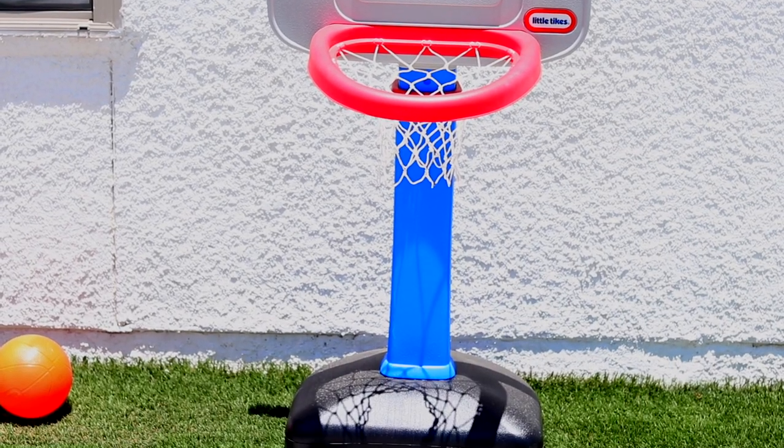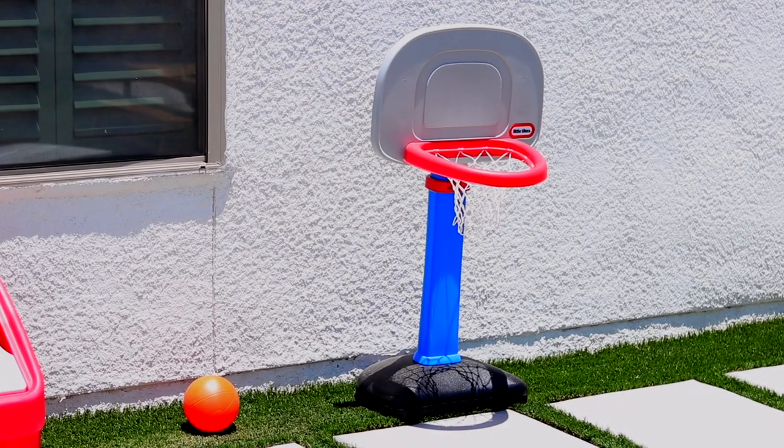So I found this little Tykes one on Amazon. I'm pretty sure you can get it anywhere, but I just found it on Amazon. I think it was only 30 bucks, which is not bad. I've seen some that were way expensive. I'm like, listen, he's a toddler. He doesn't need a $100, $200 basketball hoop. He just needs a cute little kids one, you know?